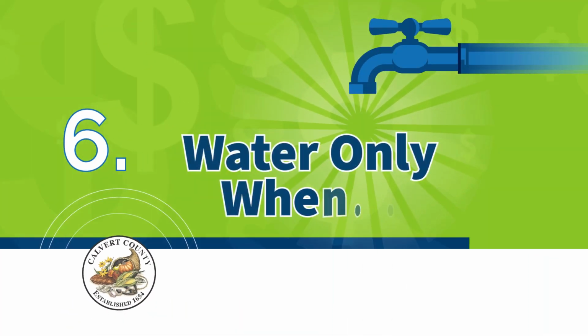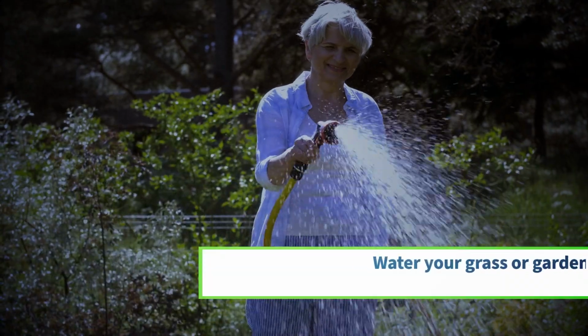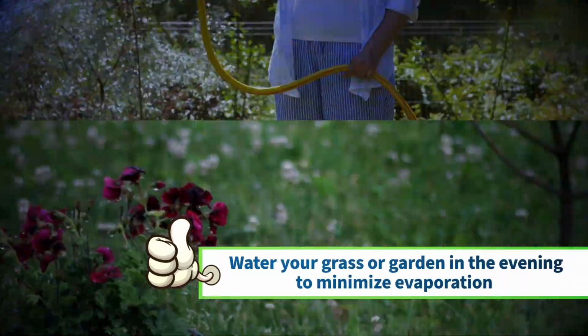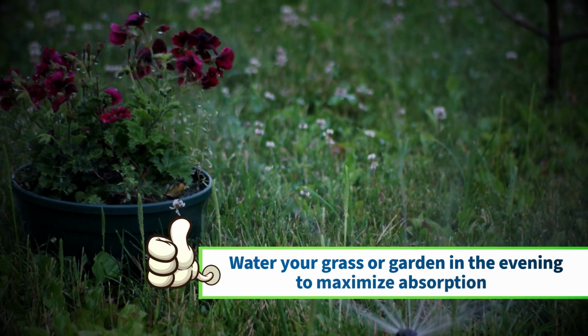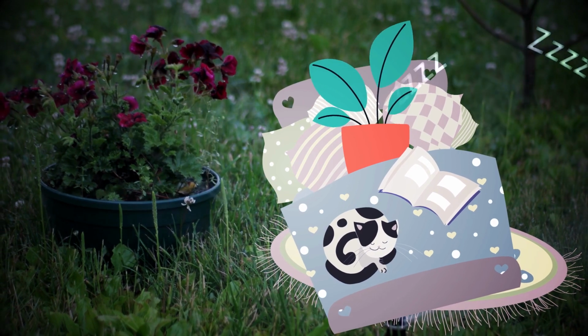Number 6. Water only when. Consider watering your grass or garden in the evening. This simple choice minimizes evaporation and maximizes absorption, like tucking in your plants before bedtime.